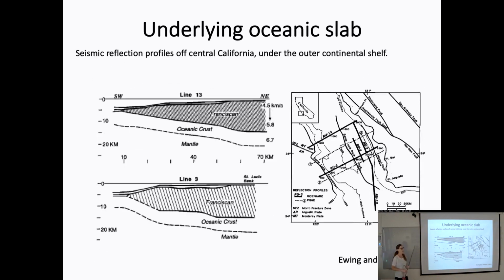Another important challenge for the slab window idea started early on in the 80s and 90s with seismic studies. Since the 80s and 90s, people started to map seismically the coastal California. This is a really early work from Irwin and Walter from the 90s that showed two transects in central California showing an oceanic crust. So is there a window? Is there no slab there?